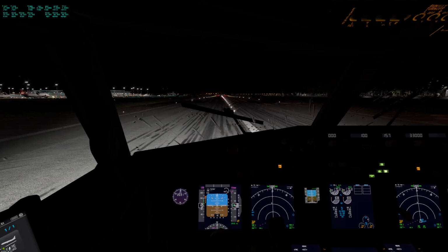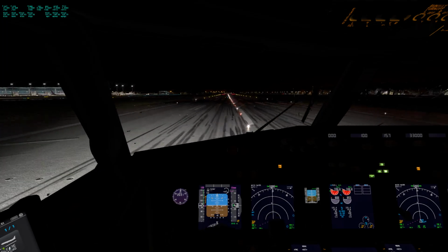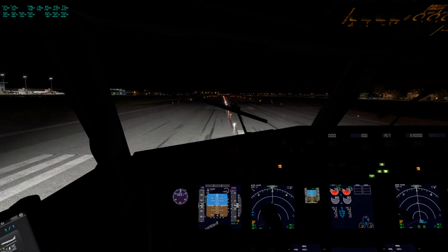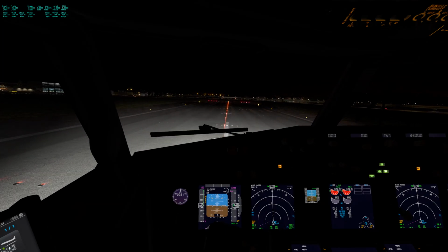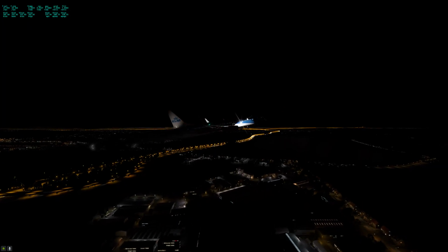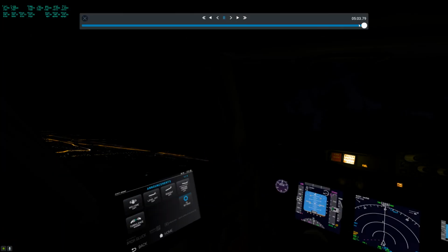Oh, you know, it's just to take off. Flaps. 80 knots. 80 knots. Right, V1, definitely. 400. That's quite good. Replay mode.